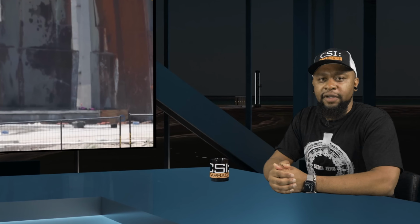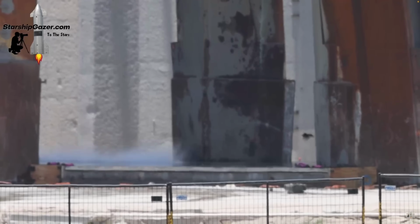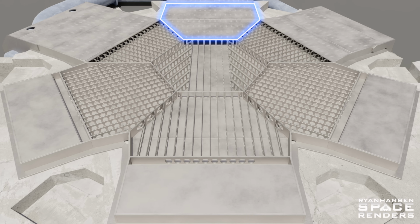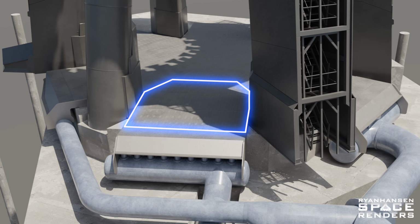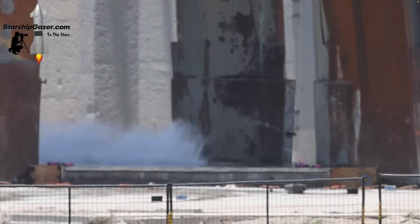As we watch this, we're going to pay close attention to where the water is being ejected from. Thanks to this slowed down footage from Starship Gazer, once the system is activated, we can see the water spraying out from 3 separate locations. The first area where the water appears to be ejected from is on the far side of the central hexagon. This corresponds to the outer plate, which is connected to the medium-sized manifold. As a reminder, this manifold is connected to the 4-foot diameter pipe and the 2 larger water tanks.